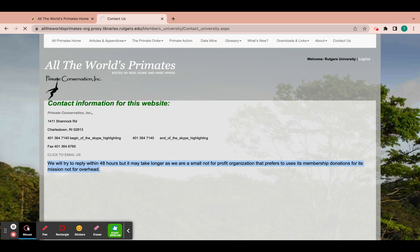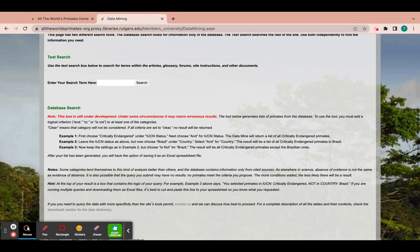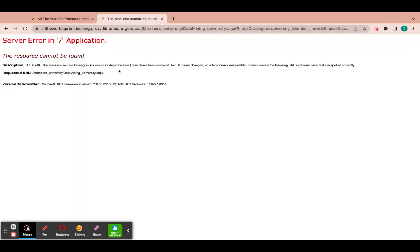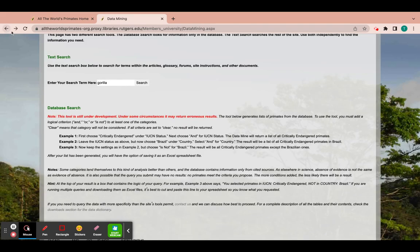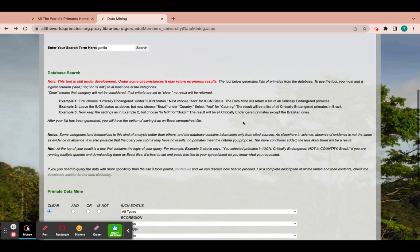But the data mine tab is how you search if you're not browsing. If I were to enter, and this is where they're having issues, I believe, if I were to enter gorilla and hit search, it should be able to pull things up. However, they're having technical issues at the moment, so it's not working. But the text search should allow you to search for terms within articles, glossary, forums, site instructions, other documents. But as of right now, it's not.